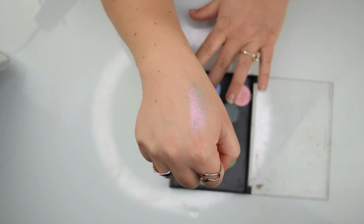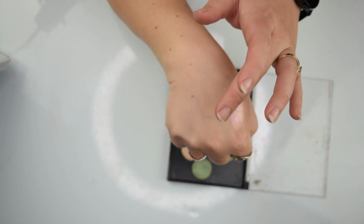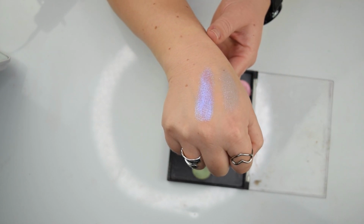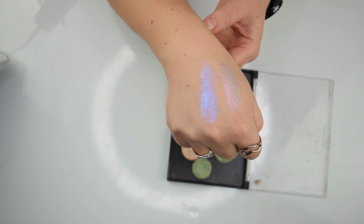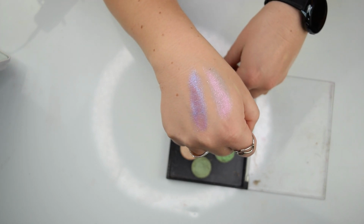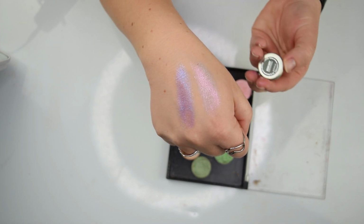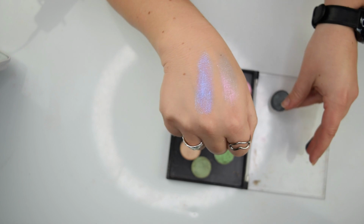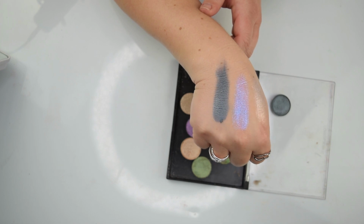And then I'm going to give you guys JD Glow's Insane next. There's Insane. I feel like that's pretty true to pan. Then next, let's do Makeup Geek and Sorcery. This is not a special shade or anything like that. It's just a nice icy blue aqua shade.